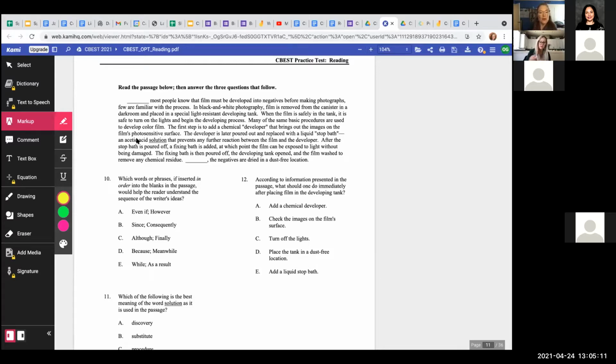Okay, so we have "most people," "so few people are familiar with the process." That's your main sentence, and then we have a dependent clause up here. Let's keep reading just so we understand the topic. In black and white photography, film is removed from the canister in a dark room and placed in a special light-resistant developing tank. When the film is safely in the tank, it is safe to turn on the lights and begin the developing process. Many of the same basic procedures are used to develop color film.